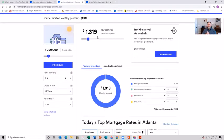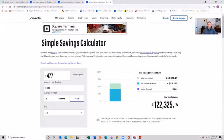So now what I'm going to show you is, what if they do a 30-year mortgage at $842 with a little higher interest rate, but then they take the $477 a month and they just put it into a simple savings account. So one of the vehicles that we use generally returns 4 to 5%, tax deferred, tax free, the whole separate subject. But I'm just going to use 4.5% in this example here. And I'm going to also go to Bankrate and do a simple savings calculator of $477 a month for 15 years at 4.5%.